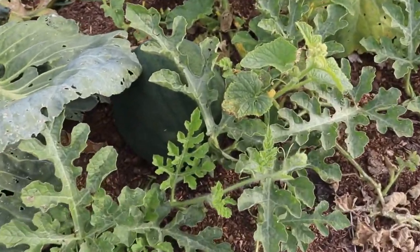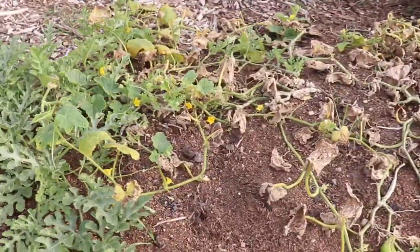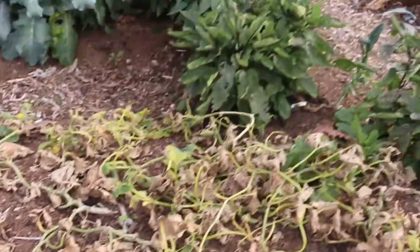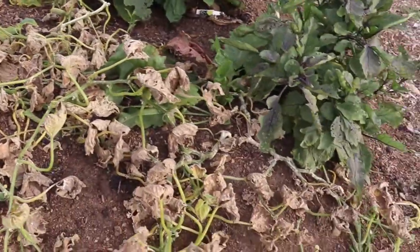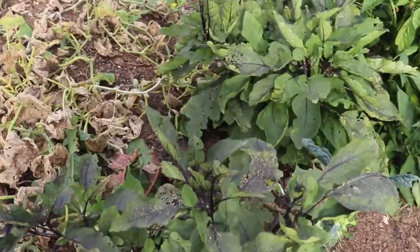We got another watermelon right there. More cabbage, more watermelon. This is a different variety of watermelon. Isn't that beautiful? We got our pickling cucumbers, which are about to die out on us. Bernadette said we got 3 gallons of pickles put up, so that is fine.